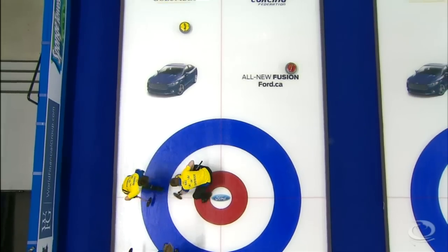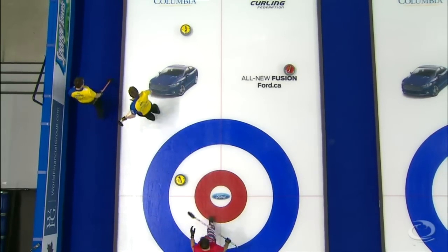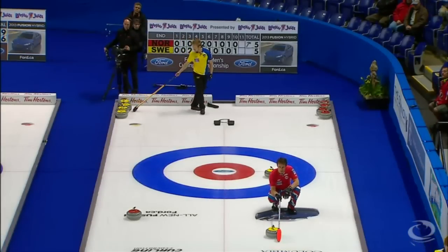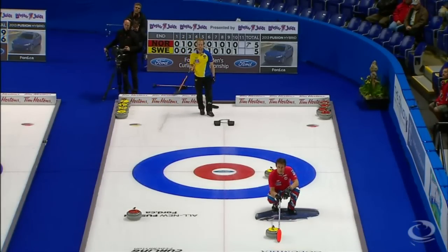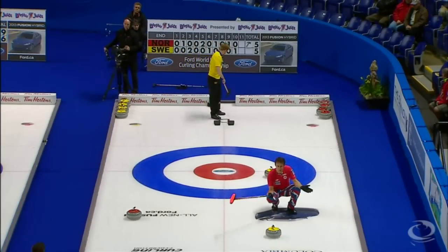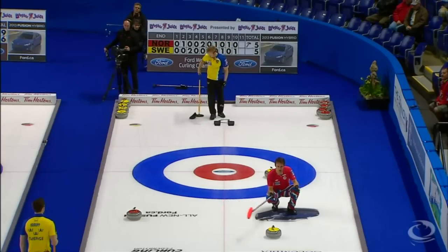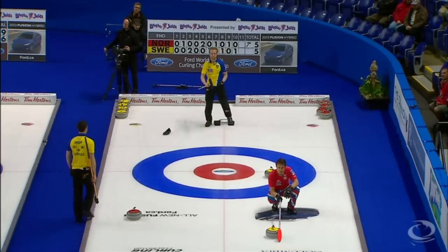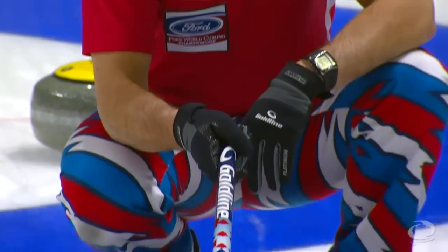Bra. Bra. Well, they get one behind cover. They just had to make the nice draw. Perfect come around, yeah. By playing that shot, they force Norway to peel the guard. And then they can put another corner guard up and just wait for Nicholas to play his last stone in the 8-foot, 4-foot, and hope for a mistake from Norway.